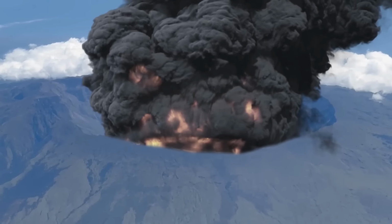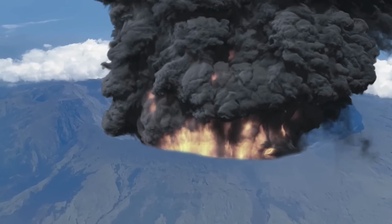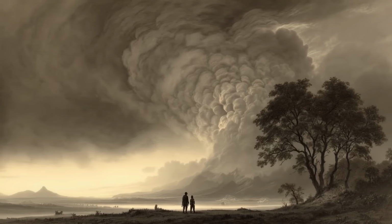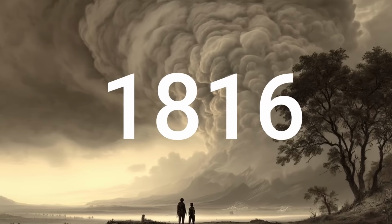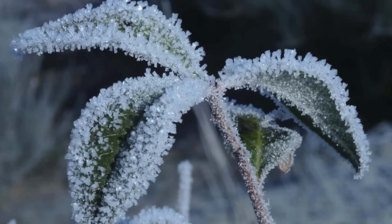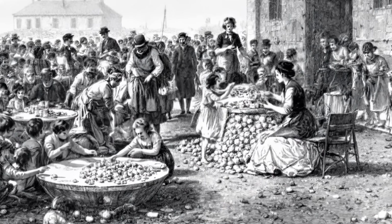Back in 1815, Mount Tambora erupted with unprecedented force, sending a colossal cloud of fine particles into the atmosphere. This cloud reflected sunlight, leading to global cooling and even the year without a summer in 1816. Temperatures plummeted, crops failed, and families worldwide faced food shortages, compounded by various health issues.